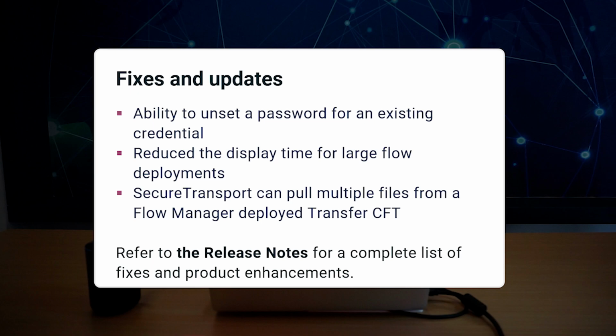The most critical fixes in this release are: you can unset a password for an existing credential, flows with deployments larger than 100 are no longer slow to load in the UI, Secure Transport is now able to pull multiple files from CFT when deployed from Flow Manager. Make sure you check our release notes as you will find there more fixes and product enhancements.